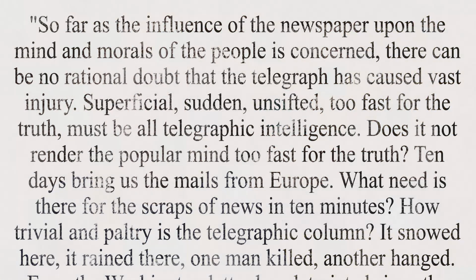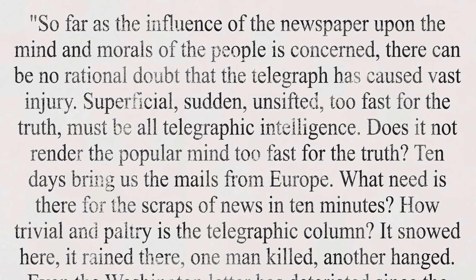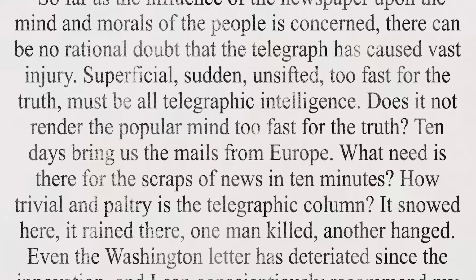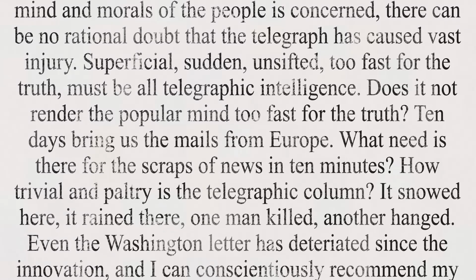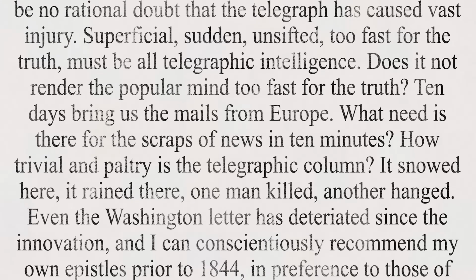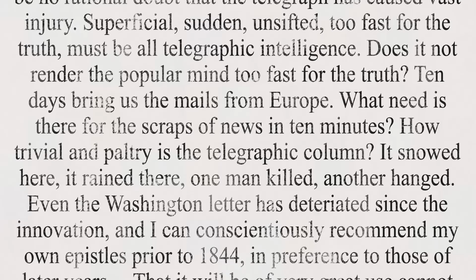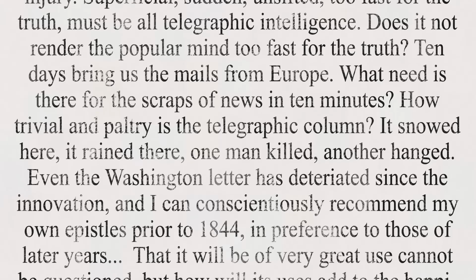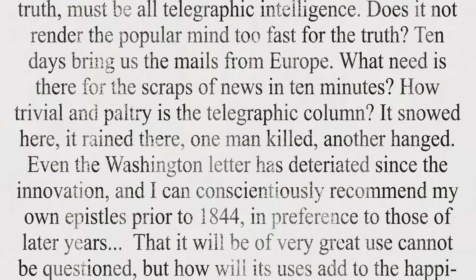And I quote, "So far as the influence of the newspaper upon the mind and morals of the people is concerned, there can be no rational doubt that the telegraph has caused vast injury. Superficial, sudden, unsifted, too fast for the truth must be all telegraphic intelligence. Does it not render the popular mind too fast for the truth? 10 days brings us the mails from Europe. What need is there for scraps of news in 10 minutes? How trivial and paltry is the telegraphic column. It snowed here, it rained there, one man killed, another man hanged.